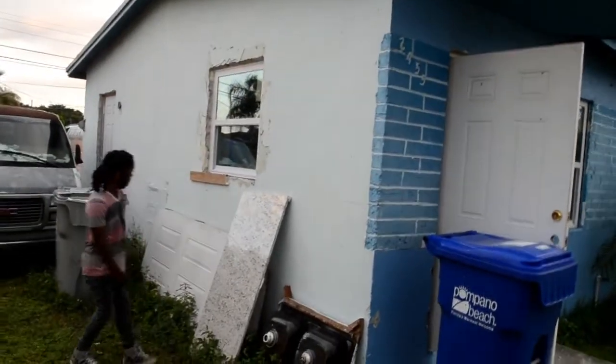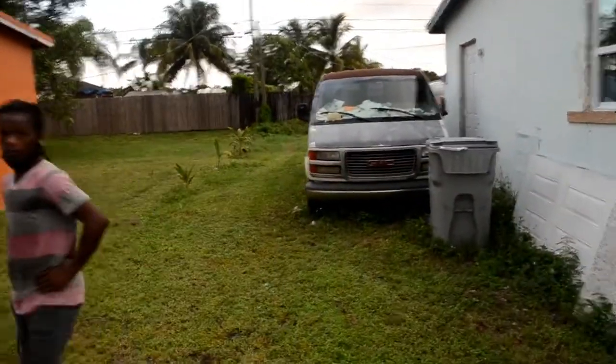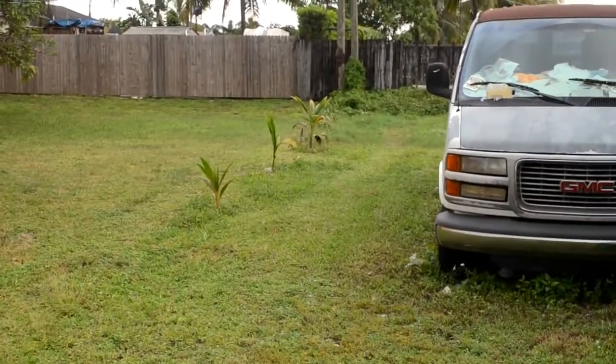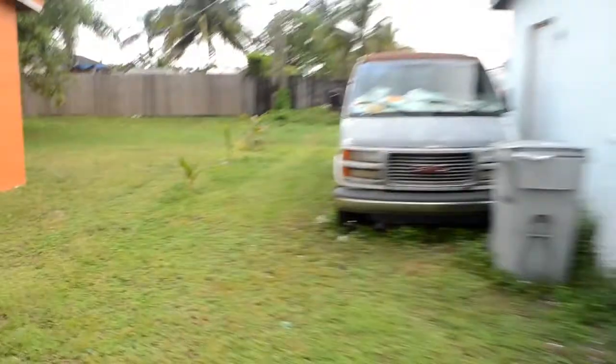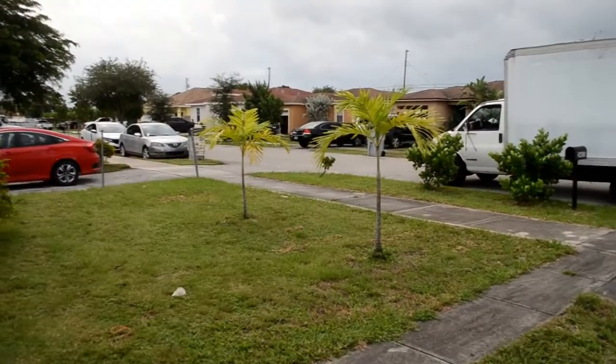And here we're going to have a gate. On both sides, all this right here is going to be gated, and we've got some plants growing over there on the side already planted. So you're looking to beautify the yard. Got a couple of little palm trees I put right here also.